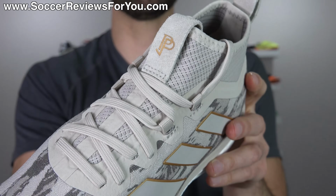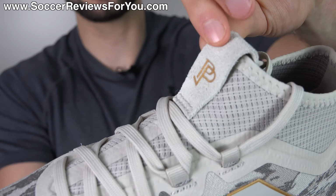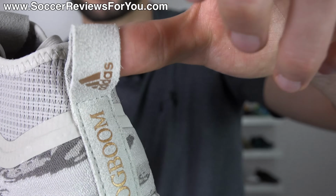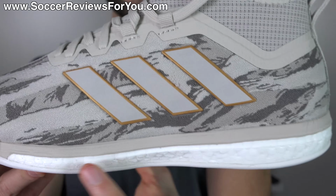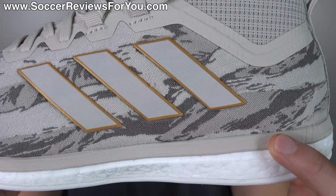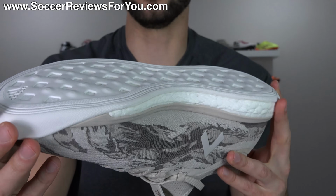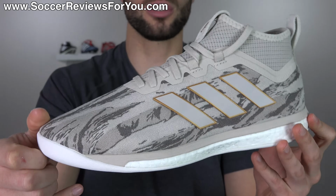The laces are that same tan color as well. And I love the fact that this is a nice suede right here at the front, as well as on the back pull tab. That looks really good. Top of the midsole is that same kind of tan color. The boost is white, and then the bottom of the sole is also white in color. So overall, I think the shoe just looks really, really good.